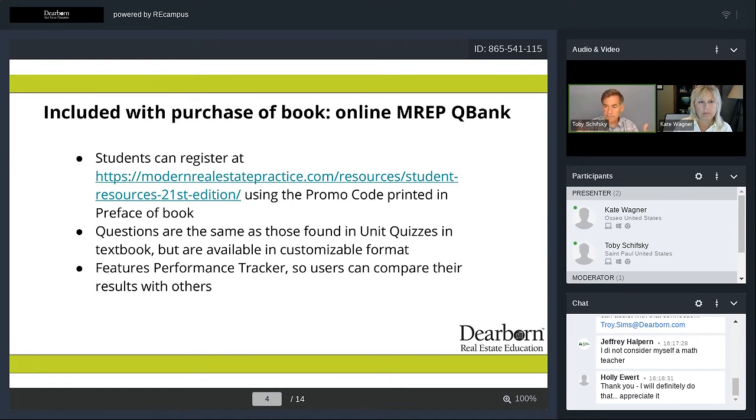It's the same questions that are found in the unit quizzes in the textbook, but available in a customizable format. So when the students go in and really want to see what their state licensing exam is going to look and feel like, and they want to practice these questions, and pick a topic and retest in it and have a bunch of new questions thrown up, this is a nice little online question bank that the students can use. And it doesn't cost them anymore. It's included in it, and it can give people a taste of what it really is going to feel and look like.